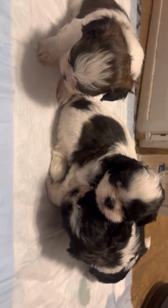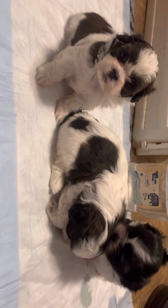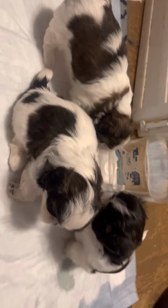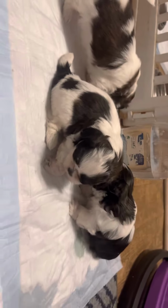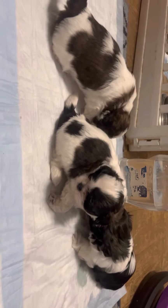They're getting a lot bigger. They're playing more. And they can jump out of the pool that they usually lay in with mom, the nurse, and follow her into her side of the gate. So mom isn't too thrilled with that, and that's her escape, but she's all right with it. She's a good dog.